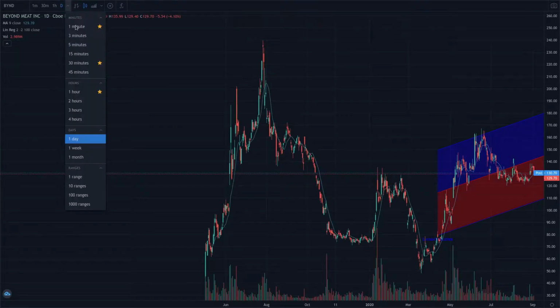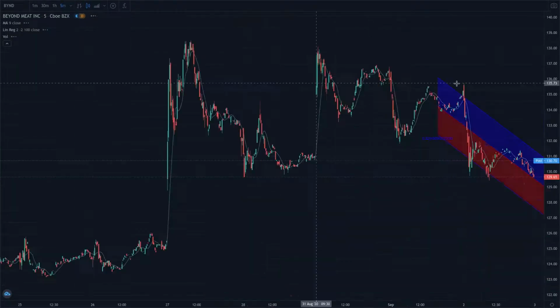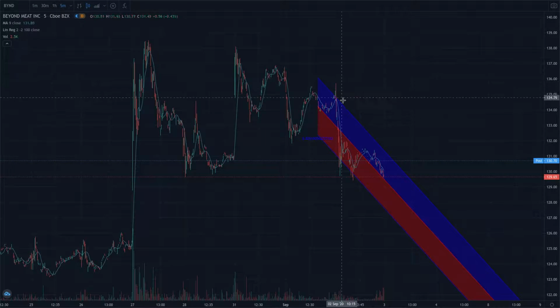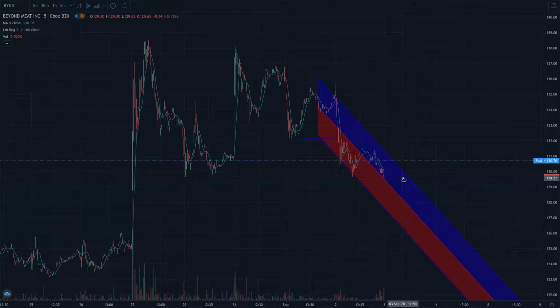So Beyond Meat today, if we look at the 5-minute chart, it's just straight up dumping after the market opened. It just dumped, keeps dumping. Now it found a hard support at 129, which is great. Throughout the whole day it's hovering around that price.